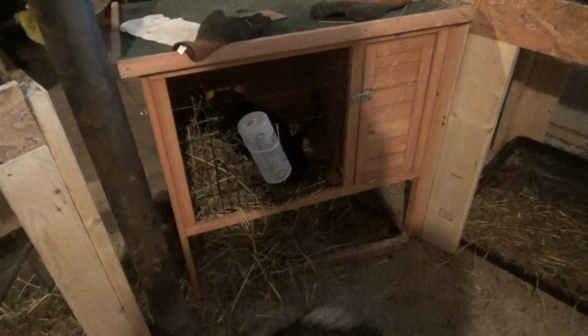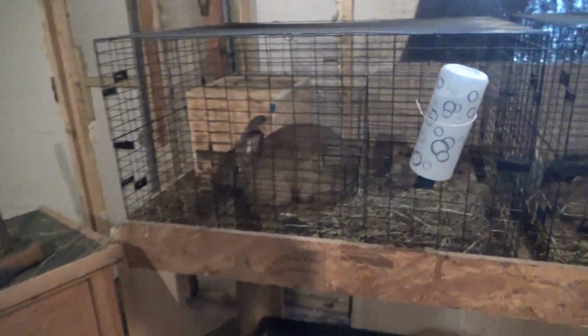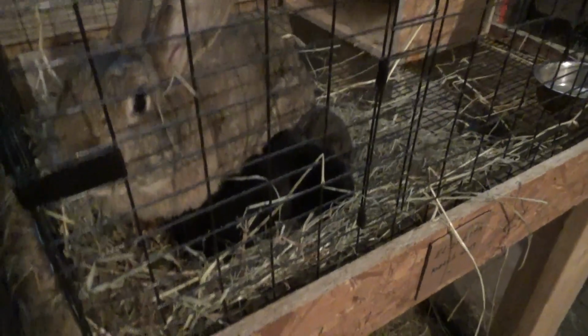A little Pistol Pete down there. Someone's pissing. It's Pistol Pete, my one buck. Stump of George, my other buck. And there's Elizabeth. So, yeah, everyone's out of their house, hanging out with Mom in the feed hay. But yeah, so even them, they're all eating.